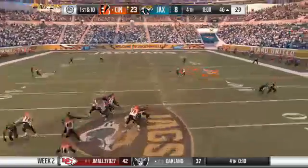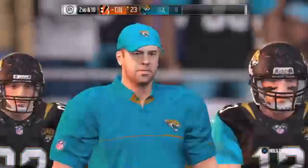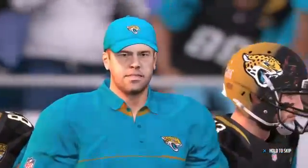1st and 10 for Dalton. And it's incomplete. We're still throwing to the very end, but now this game is over. A road win in the National Football League.